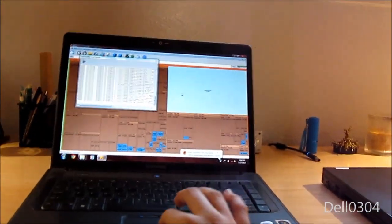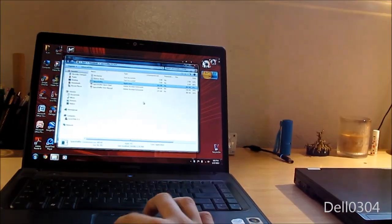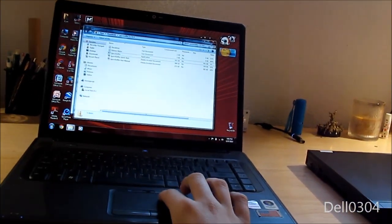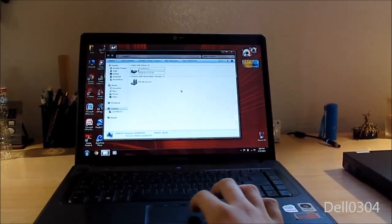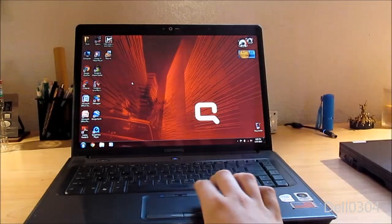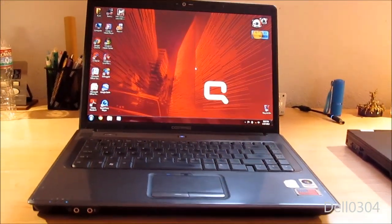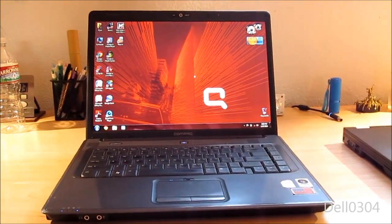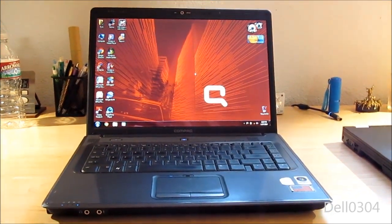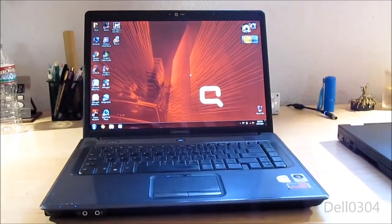My dad has requested that I give the hard drive back to him, just because there's sensitive data on it, and that is a more than reasonable request, so I will be doing that as well. Yeah, there's not much else to talk about this thing. So, yeah, that is the Compaq Presario C700 laptop. I hope you enjoyed the video. That's all I really have to say about this thing.